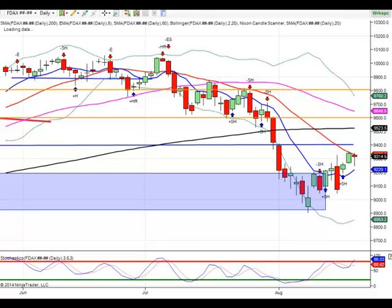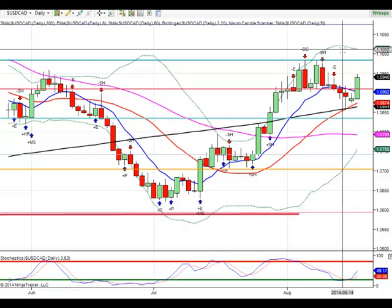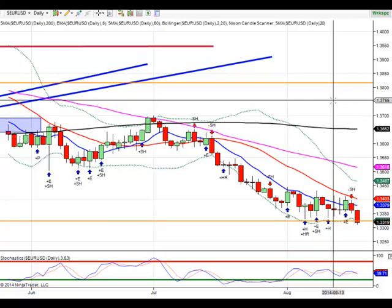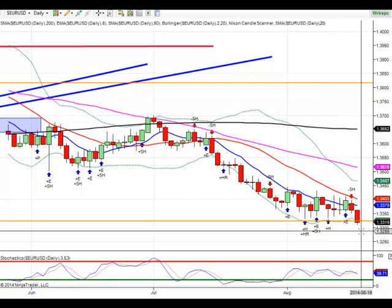DAX holding at the 20-day moving average for now, stuck between 20 and 8. Still long, however, into 9,400 and 9,600. There's the push off with the US dollar, Canadian dollar. That should have been yesterday. Today, probably a pause. Not much going on there at all. There is a support level 133 being held for the euro. This actually flushed lower, as I recall, below 133.